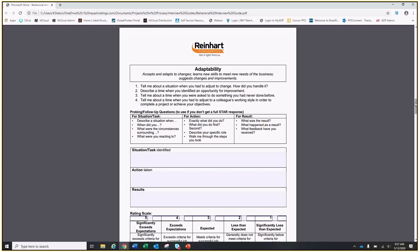Just ask the question, let them answer, and take their answer and start to think about, okay, did they touch on the situation or the task? Were they specific enough that you understood what they were facing? What was the action that they took? Make sure that you can pinpoint that. And what was the result?